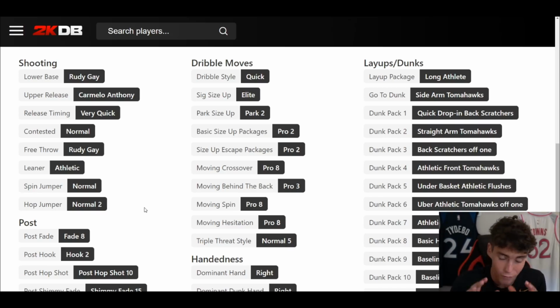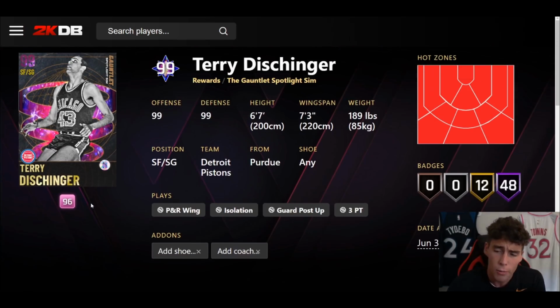From 3, if you have a wide open catch and shoot, it should be green every single time. Quick dribble style, Pro 2 size escape, Pro 8 tween if you are on next gen, that's very solid, as well as the Pro 3 movement in the back. Whether you are on current gen or next gen, Terry is incredible. He's a free card that you can easily grind for. Super glad I got him on my no money spent squad account.